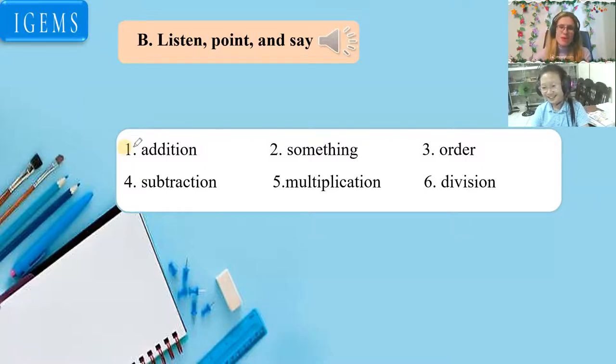Okay, so one, addition. Subtraction. Much better. Multiplication. Very good. Division. Good job. Another word for addition.